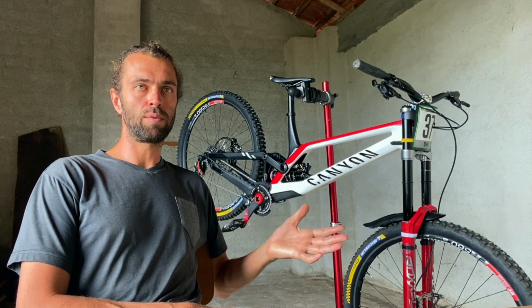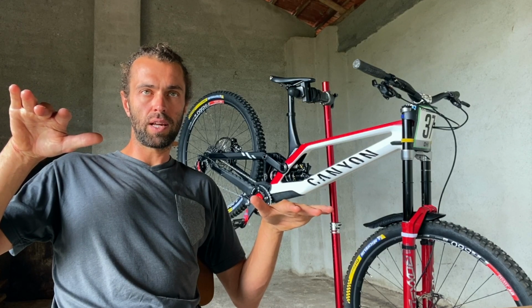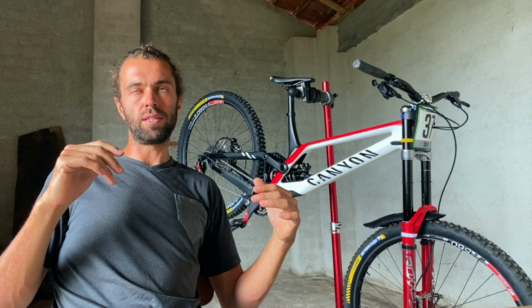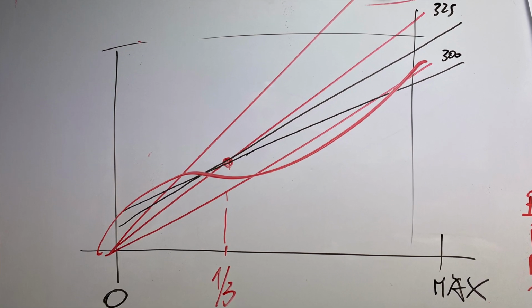Now you shouldn't really use spring preload in principle, but he was trying to smooth out the progression curve of the linkage. So preload the shock more, which reduces the initial suppleness, but will give you a straighter and less progressive curve on the shock.